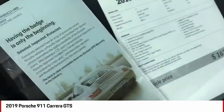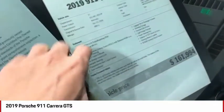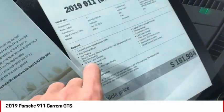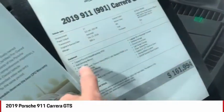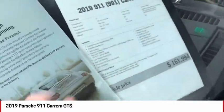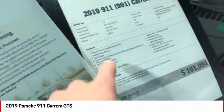So we do have the 7-speed PDK transmission. And if we go ahead and come on down over to the, we've got to make sure we can find the premium package. So, of course, we've got Porsche Entry Drive. We've got all that stuff there. The auto-dimming mirrors. The seat heating, of course, got to have that. But here's a big one.